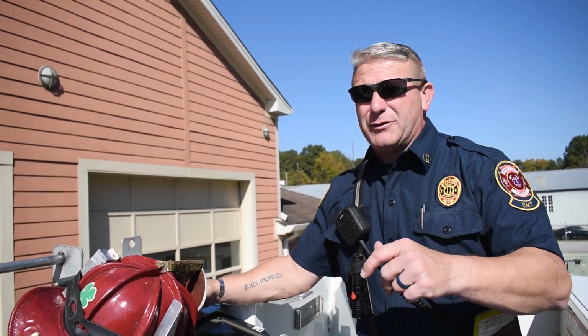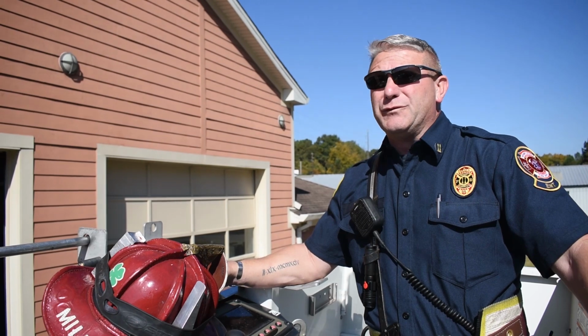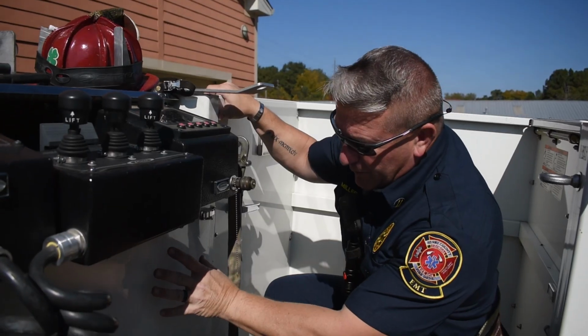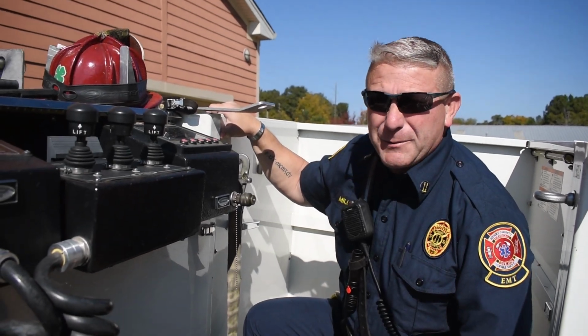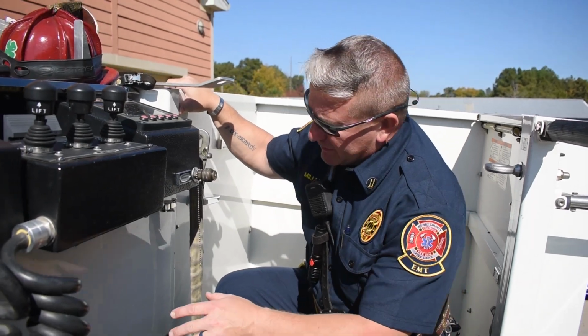So we can take water from what's coming up here, and hook hoses to it and pump water to whatever hose lines we have on top of the roof or a parking deck or anything like that. So we bring our own standpipe system with us. So we keep talking about some of the pre-piping and whatnot, and the deck gun, or the master stream, excuse me, the master stream on this.